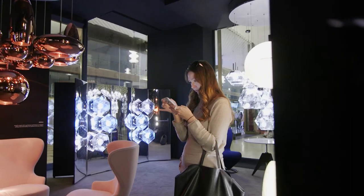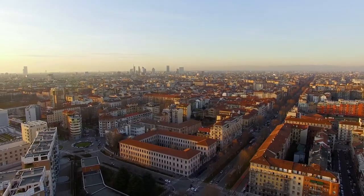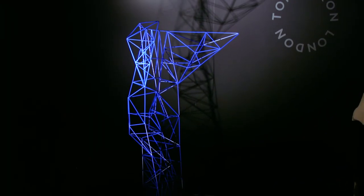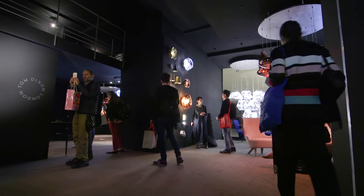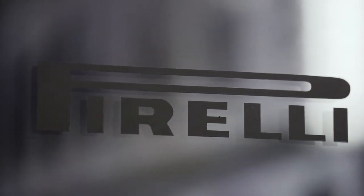The city is the place where I really understood the value of design into industry. Milan is the place where people understand better than almost any city in the world the value that design can bring to industry. Milan has been very close to design, and Pirelli have been a big commissioner, particularly in the graphic arts and photography of talent in design.